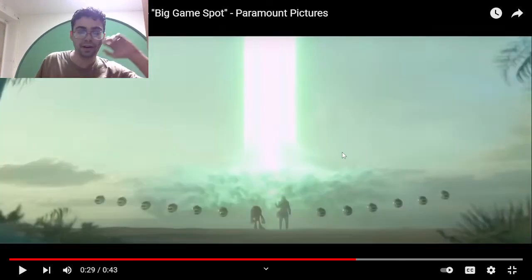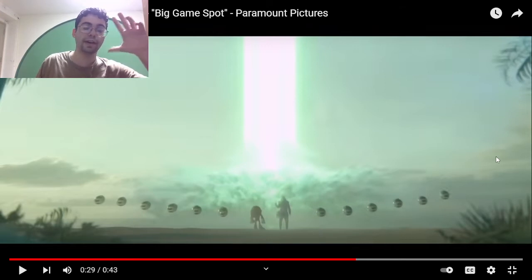The next part I really want to talk about is this. This is clearly, you see the green light rising. They're looking off in the distance. They're doing Angel Island. They're being game accurate and actually doing Angel Island.